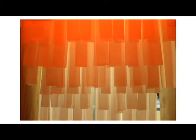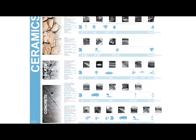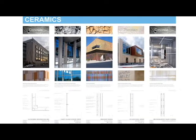So you can go in there, and there's more than materials right now. When we started this, we thought about what the material information is that students or designers need to know. This is a drawing of the production of ceramics, both in the world, in the U.S., and distributors locally in Texas. I know you can't see this, but this is the manufacturing process of different types of ceramic materials, and then where they're used in buildings. So this is the range of the things that we want to know about materials.